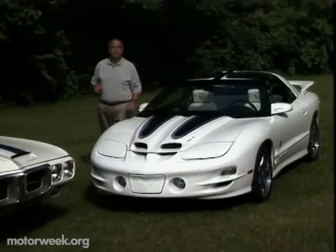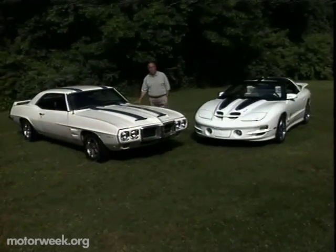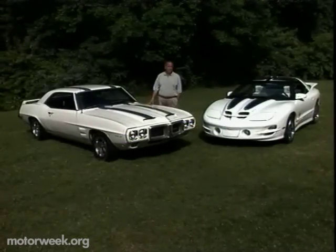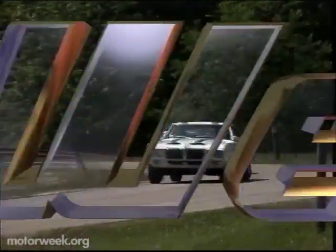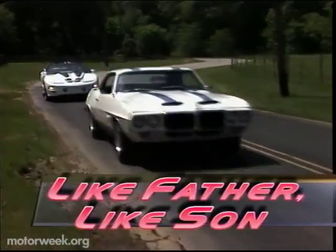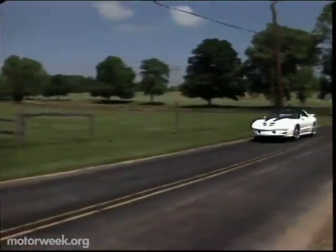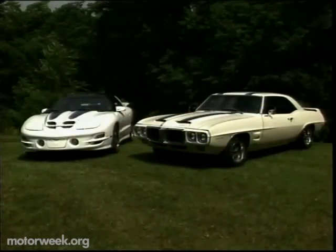But rather than just test the latest Trans Am, we decided to also look back at the original '69 Trans Am to see how well this sensational street machine concept has stood the test of time. We were able to thanks to the generous folks at Pontiac, who have preserved this beautiful low-mileage '69 Trans Am that accompanied our 1999 test car. Place them side by side and you're struck by both the differences and the similarities.